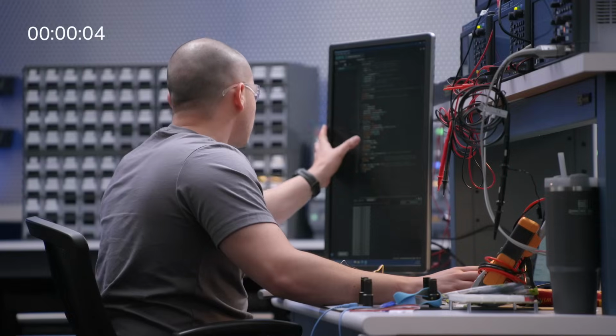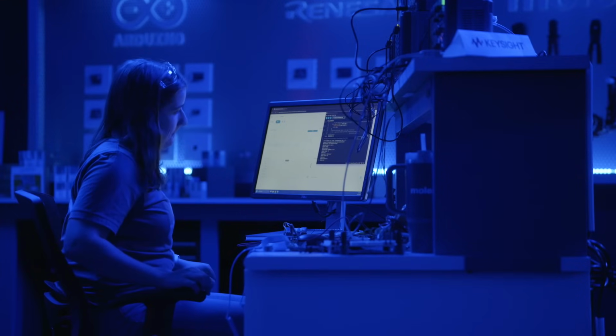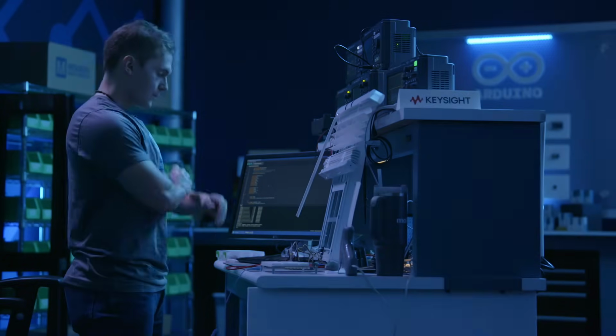All right, contestants, you have just 5 seconds remaining. 5, 4, 3, 2, 1. Stop building. And now it's time for our judges to come down and evaluate your projects.